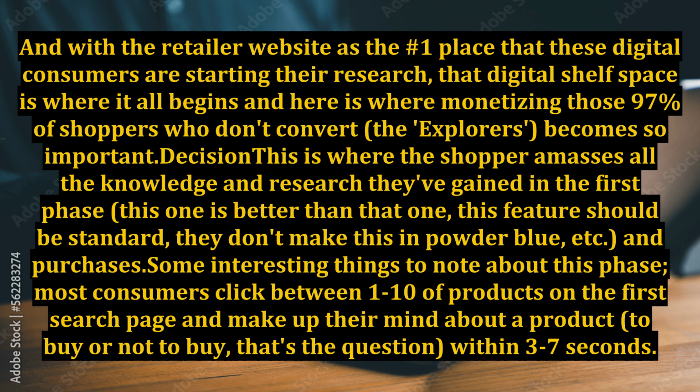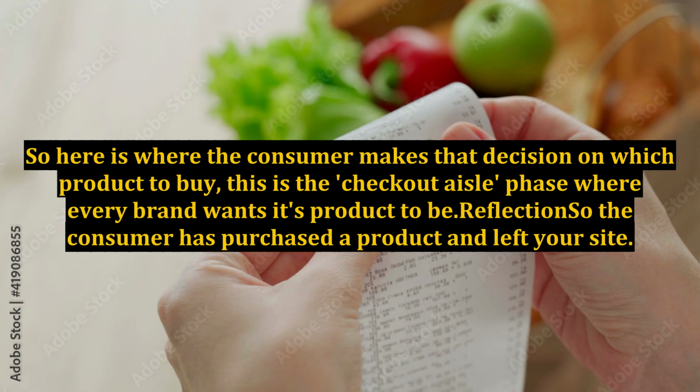Interesting things to note about this phase: most consumers click between 1 to 10 of products on the first search page and make up their mind about a product, to buy or not to buy. That's the question, within 3 to 7 seconds. So here is where the consumer makes that decision on which product to buy. This is the checkout aisle phase where every brand wants its product to be.